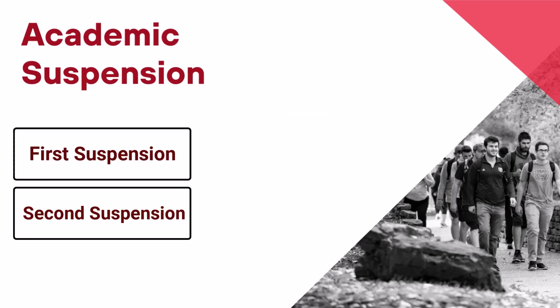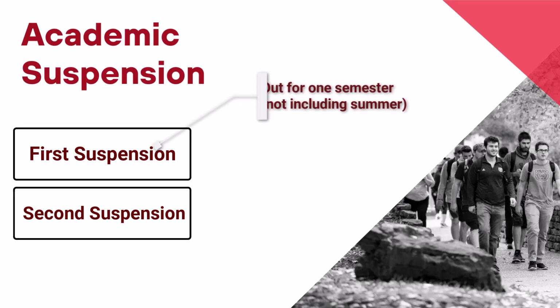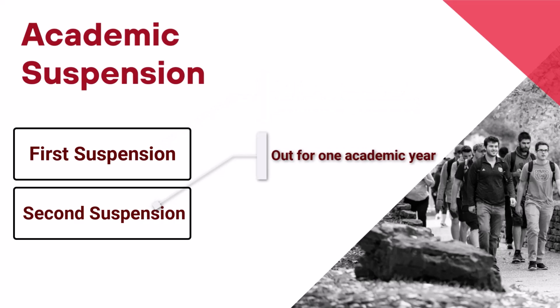After a student is suspended for the first time, the student must remain out for at least one full semester, not including the summer. Students who have been suspended more than once must remain out for at least one full year before being eligible for reinstatement.